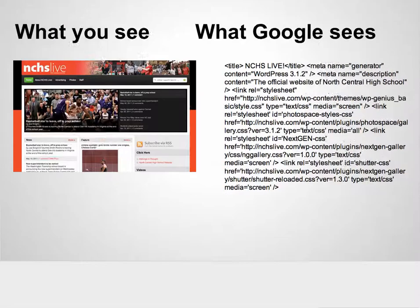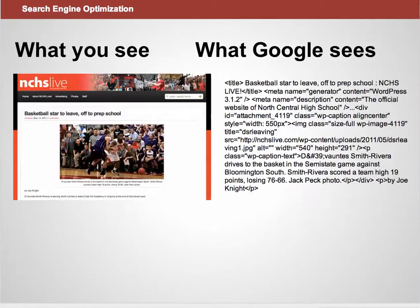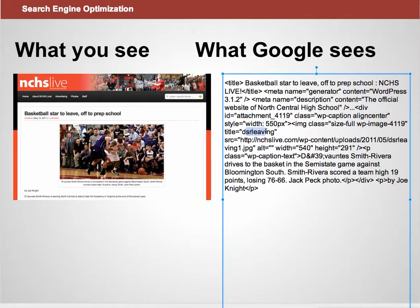And then let's look at what Google thinks is going on this page. It thinks, there we go, back to the right page. It thinks that this picture is called DSR leaving. Okay, well, that doesn't really tell us what the photo is. So how does Google know what's on this page? You have to really think about how people are going to find your page.